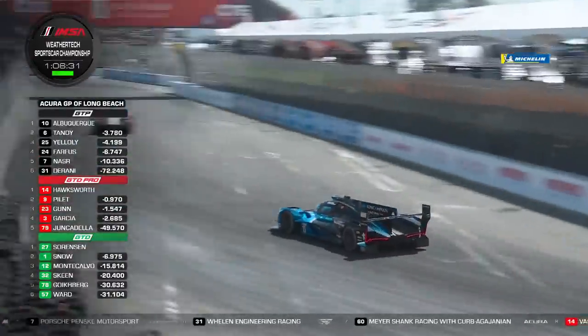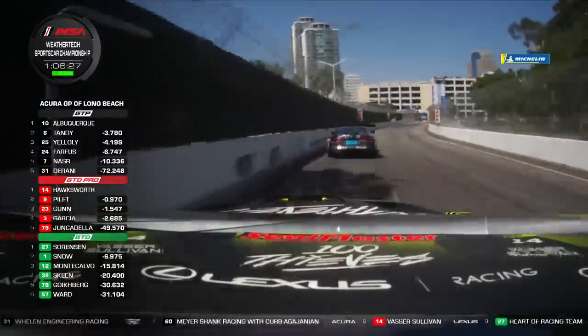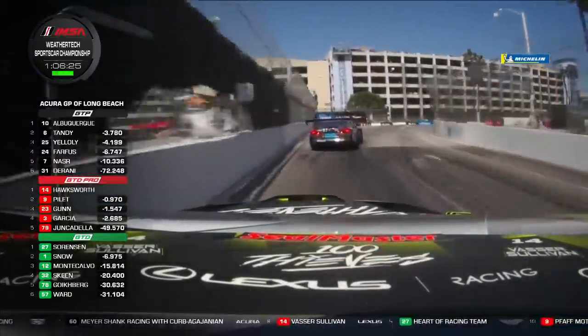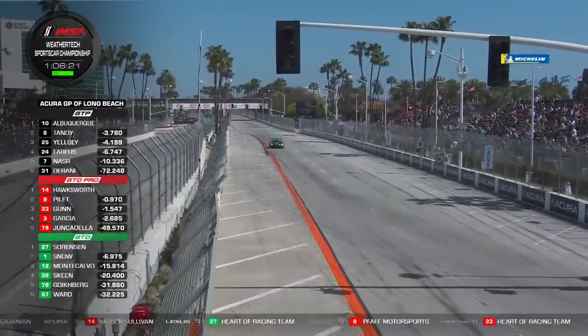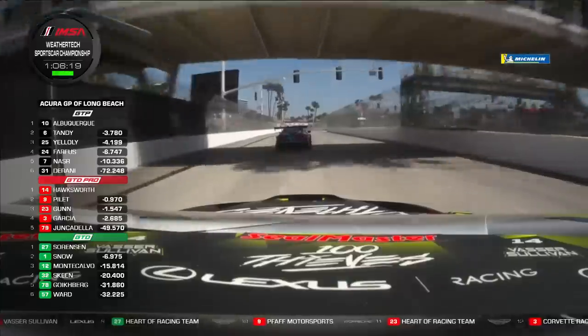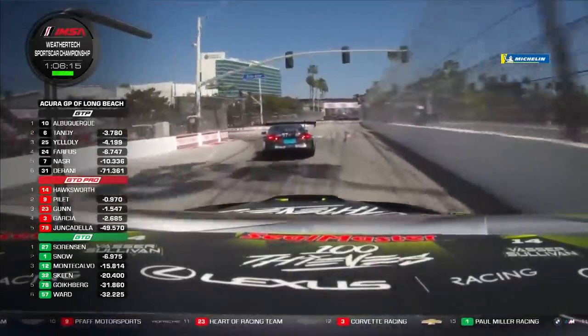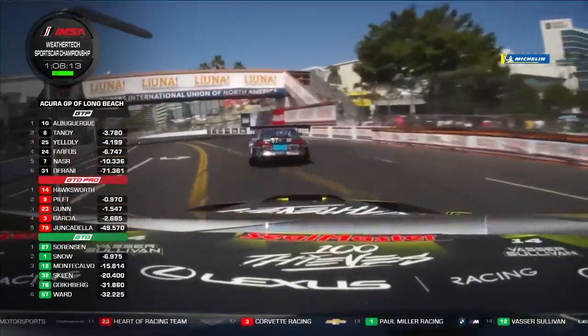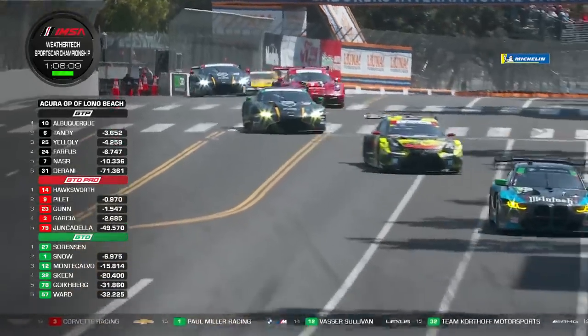Now, target acquired for Albuquerque coming through to the end of the lap, 9, 10 and 11, with 66 and a half minutes still to go. Driver just being led away there down at turn one. I presume that must have been Sebastien Bourdais.